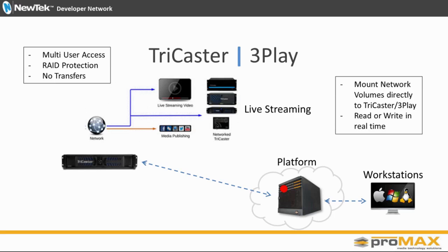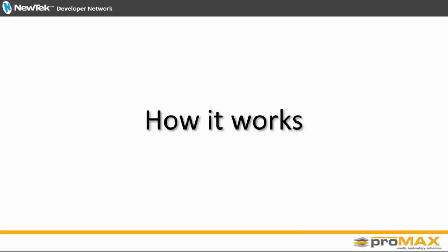You can have immediate access, whether that's to other NewTek devices, if you're mixing a TriCaster and a 3Play into the same workflow, or if you've got some post-production needs and you need to take that same material and utilize it in more of a post environment, you can have immediate access to those files. So this really opens up much higher end workflows than have been available in the past.